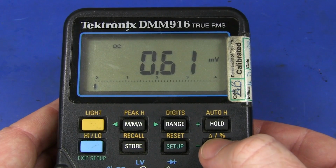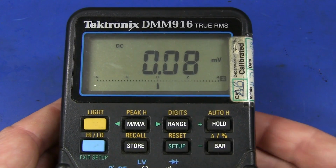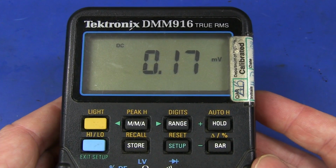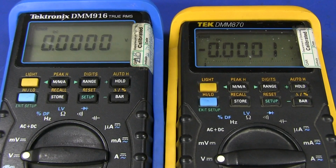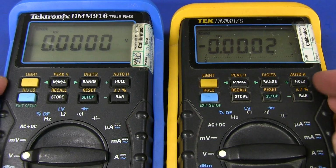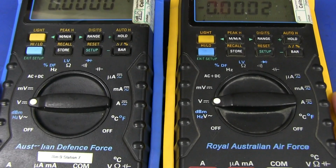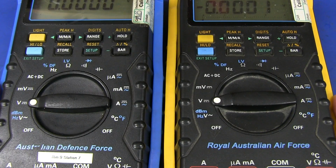Brilliant. And it's also got a center zero bar graph as well. Selectable, or you can just turn the entire bar graph off. I don't want that bar graph rubbish. And I'm not sure what the differences are with the 870 model. They appear to be almost identical. I haven't checked the data sheets exactly, but functionality wise they look absolutely identical.